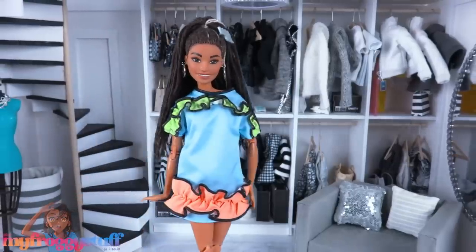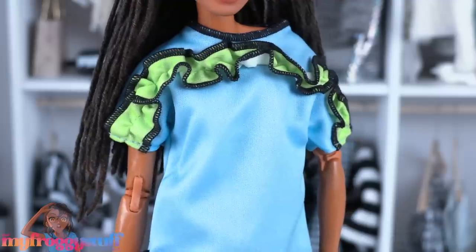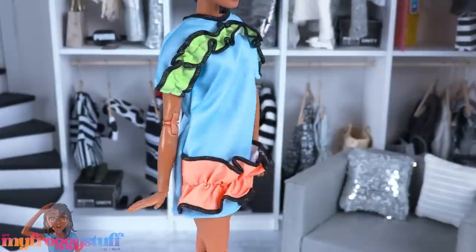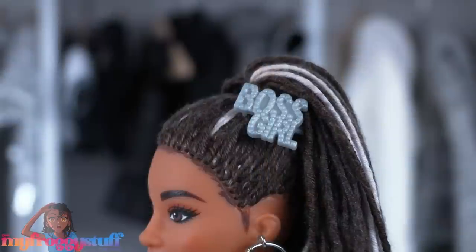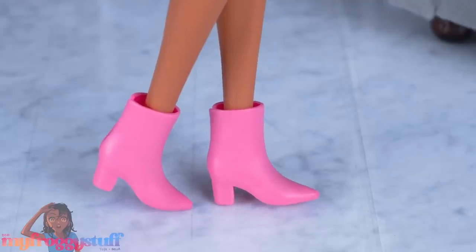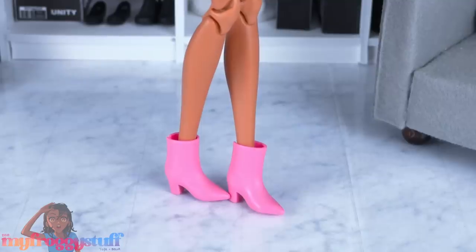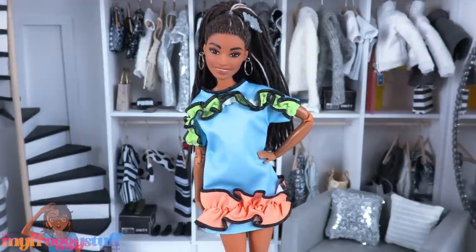Up next, we have an oversized blue t-shirt with a green ruffle with black trim at the top and an orange ruffle with black trim at the bottom. The ruffles are only in the front and it velcros in the back. We paired it with a hair clip that says Boss Girl and pink boots. I do believe these boots were sized for curvy dolls, but they do fit our original body types. Oh yeah, that's a lot of ruffles.